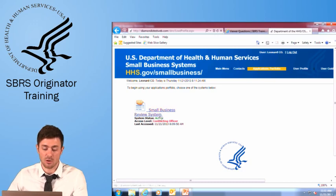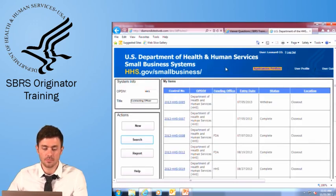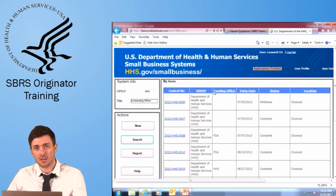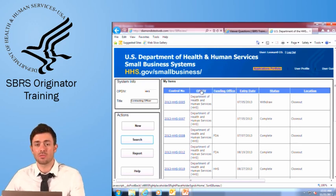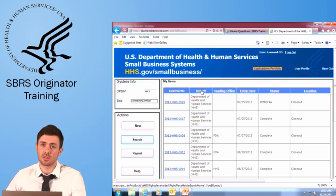To navigate back to your home page, select the Small Business Review System link. Now your home page consists of 3 panels. The first just provides basic system information, including the operating division and title that you're currently logged in under. On the right side of the page is a large table called your My Items work list. This work list will identify all review forms that are currently associated with your account.